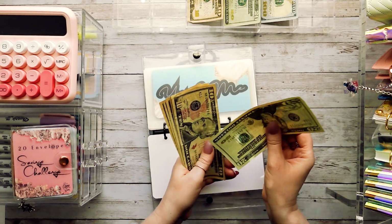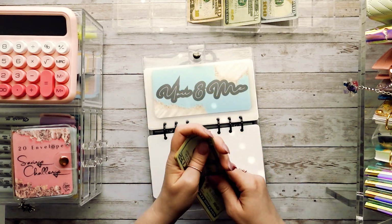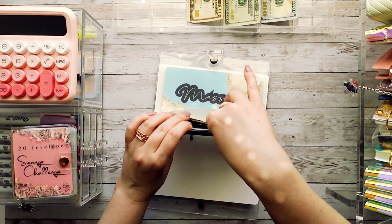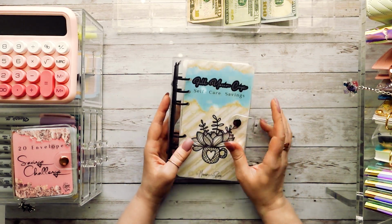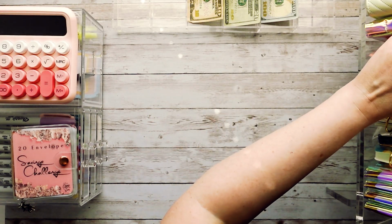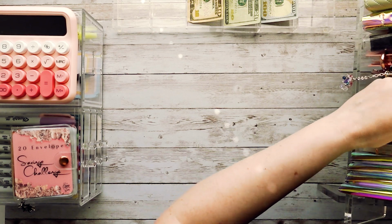All right, so we have 20, 30, 40, 50, 60, 70, and $80 in You and Me. And actually, thinking about it, our anniversary is coming up pretty soon. So I might need to stuff some more money into that so we can go out together and have a nice dinner at a really nice restaurant. That's probably what we're going to end up doing.